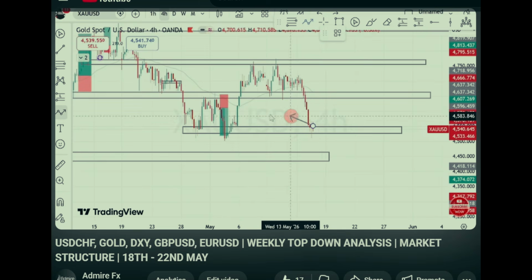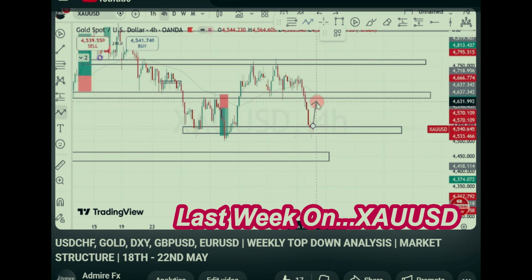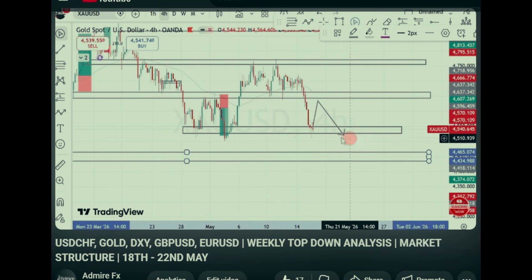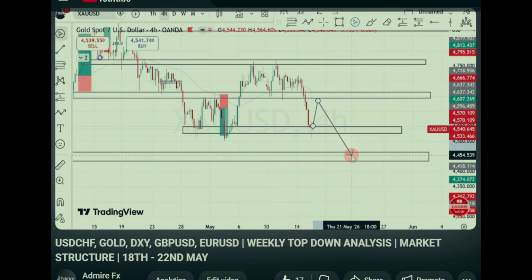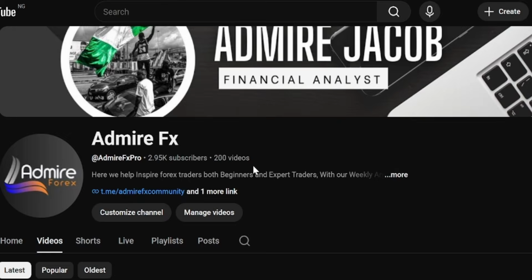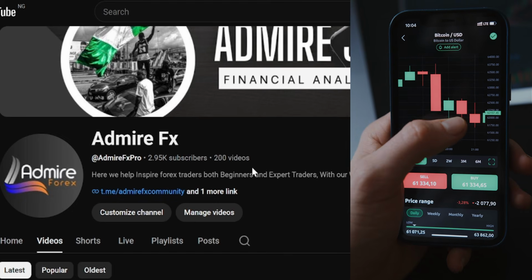Price to give us a pullback, more like a bullish pullback back into the zones of the 4642 ounce. Then we can see price drop first level back to the 4524 ounce, and we can go as deep as our 4454 ounce.